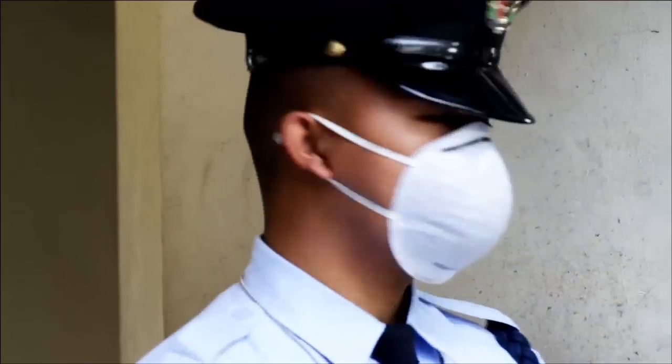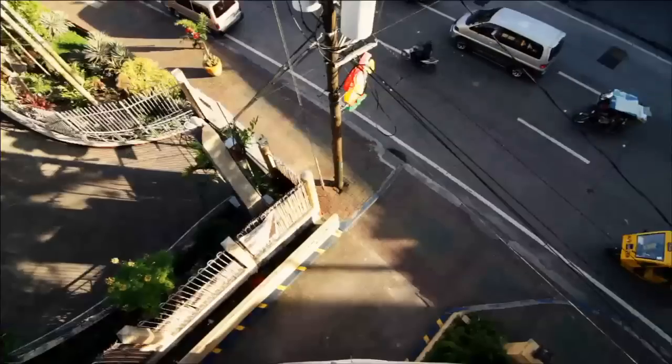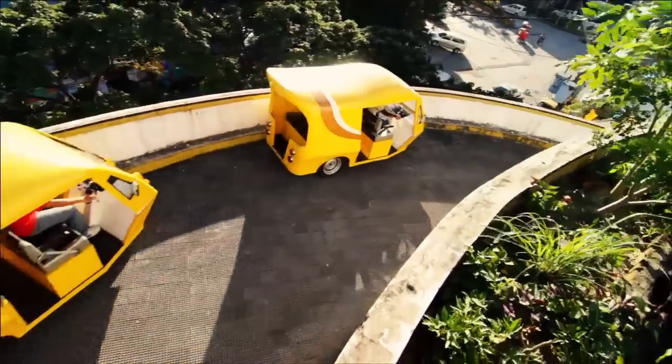On a quest to find out greener alternatives, the Asian Development Bank is piloting one potential solution: tricycles that run on not petrol, but electricity. The government wants to bring in more than 5 million electric tricycles across the country in the next 10 years, 3 million of which will be in the capital, Manila.